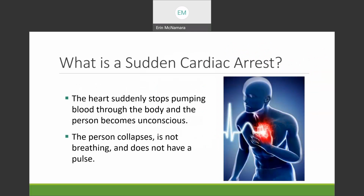Now, out of those three criteria, you are going to check for two, and that's going to be consciousness or responsiveness and breathing. You no longer need to check for a pulse. Through a lot of various studies, it was found that it's very easy for people to mistake their own pulse in their fingertips for that of the individual. And that mistake could prevent you from beginning CPR on somebody who actually does need it.